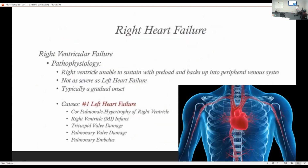Right heart failure. The right ventricle is unable to sustain preload and backs up into the peripheral venous system. So what does that mean? We talked about it, Alex. These 3 structures bring blood back to the heart, right? So superior, inferior, coronary sinus, they're bringing blood back to the heart after it's been deoxygenated. That right side of the heart is weak. Weak. So then what happens? It backs up into the venous system and clogs it.